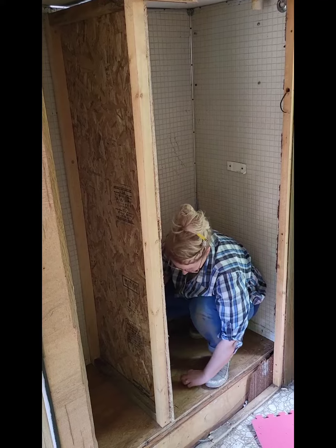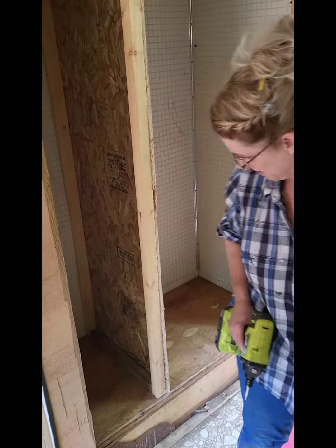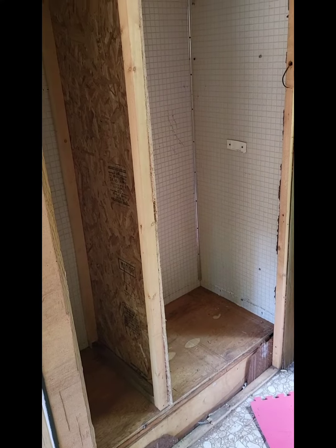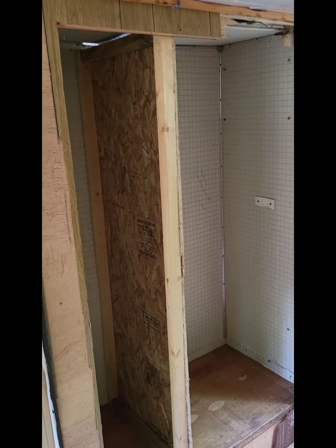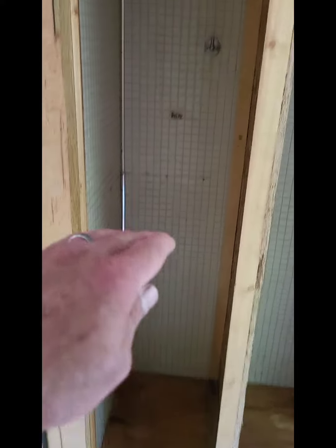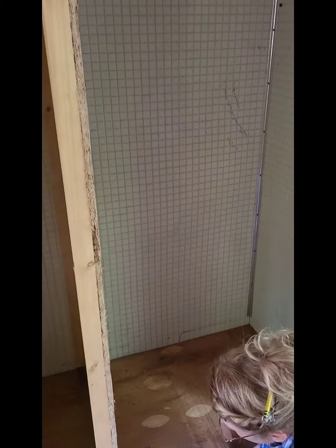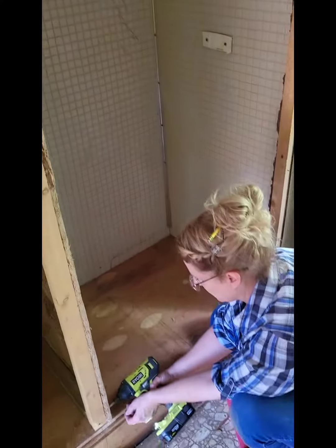That she is now putting into three separate sections with one, two, three, four, so 12 layer boxes. So these will be divided. There'll be four bins to a side for the hens to lay in there and lay their eggs.